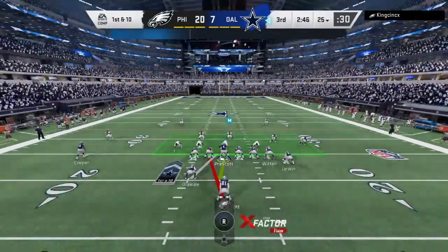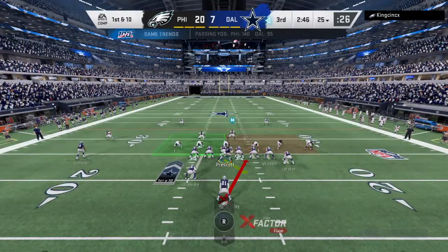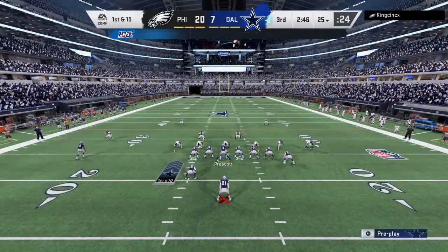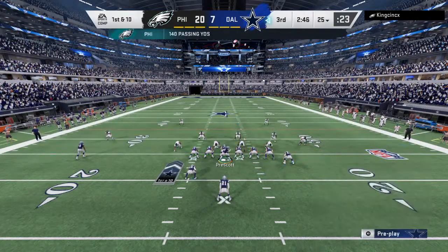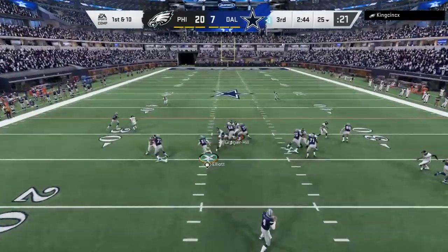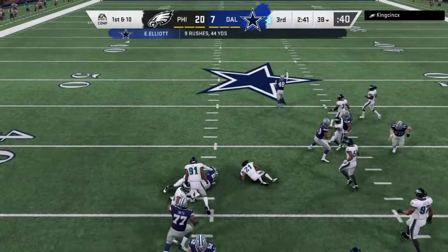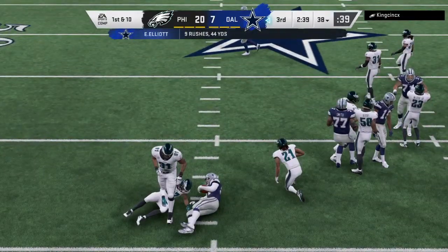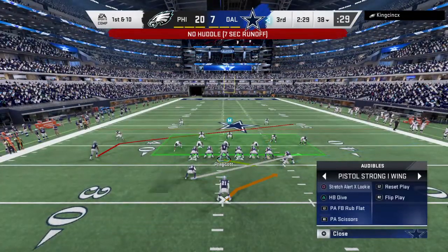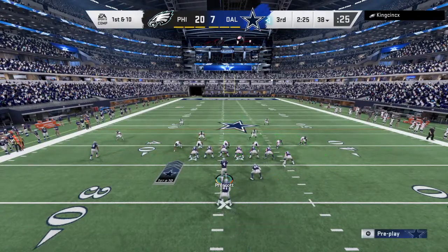So Prescott and the Cowboys now with a 1st and 10 at their 25-yard line. He's crashing. He's checking. They start on the ground with Elliott, and they're able to get this one across the 35. 13 yards and a 1st down, Cowboys. So here's a 1st and 10 at the 38.